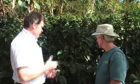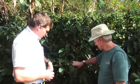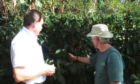We harvest from Christmas to Easter, not for religious purposes, but that's just how it works out. Usually by Easter is when we're finishing up and we're going to celebrate with our harvesters the year's harvest. But these beans here aren't quite ready to be picked. They won't give that excellent taste that we strive for.